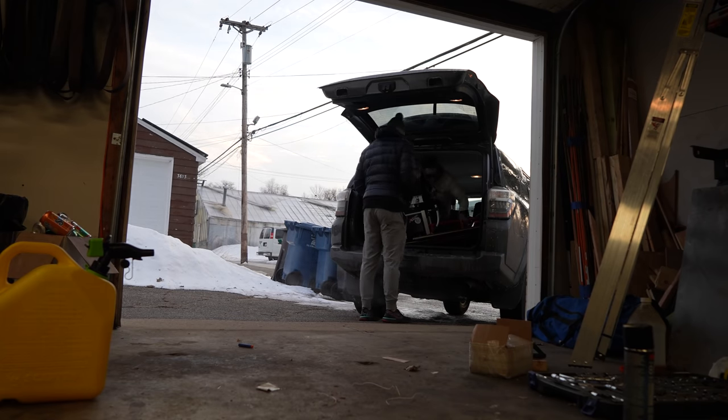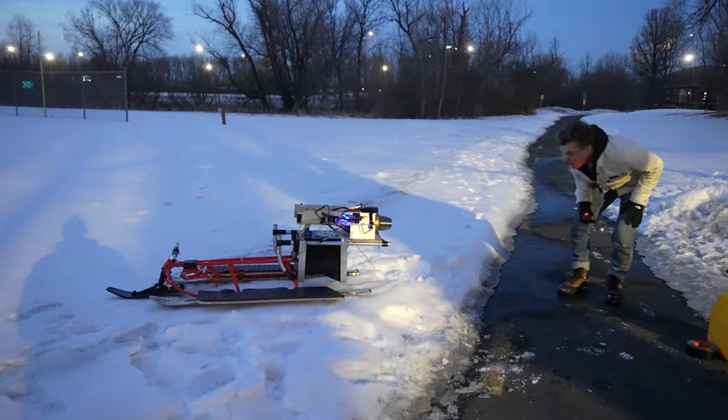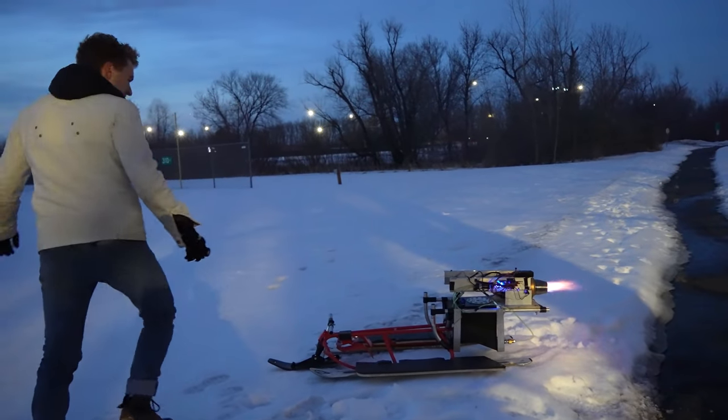Actively burning daylight and with no time to lose, we took the sled to the nearby park and booted it up for another test. Yeah, looks like we have ignition this time. That's right. That's what we're talking about, baby.